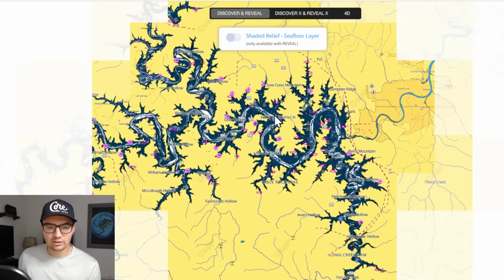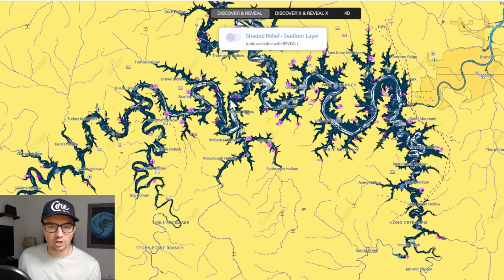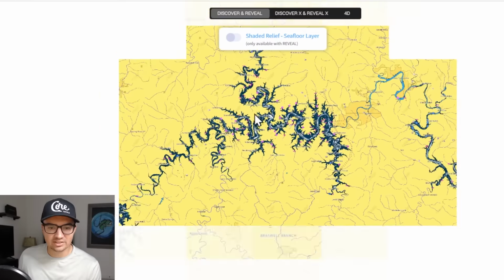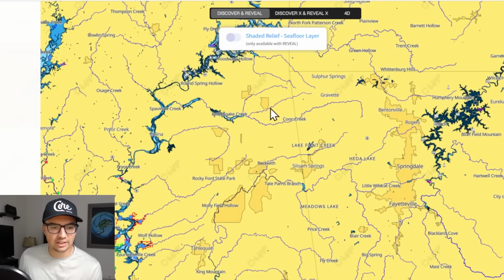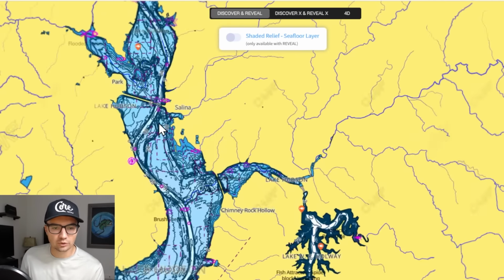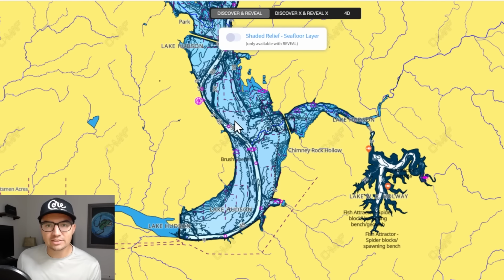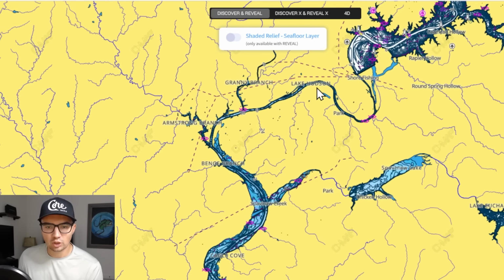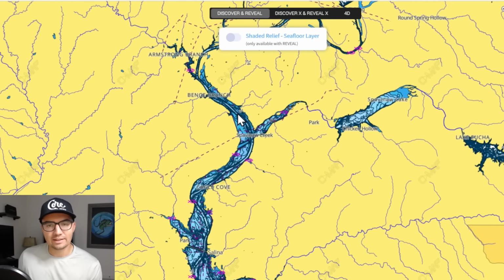Now, as far as Table Rock, it's a super large reservoir, and so finding which creeks are the most productive can be a challenge, but usually most creeks are going to have this happening, and not all lakes look like this. That's why we're going to go over here to a different lake, which is going to be Lake Hudson over in Oklahoma. Now, Lake Hudson's very different from Table Rock in the sense that it's more of a river system type lake. It has a lot of river arms and things like that. And it also has a lot more dirty water, let's say 6 inches to 1.5 feet of visibility.